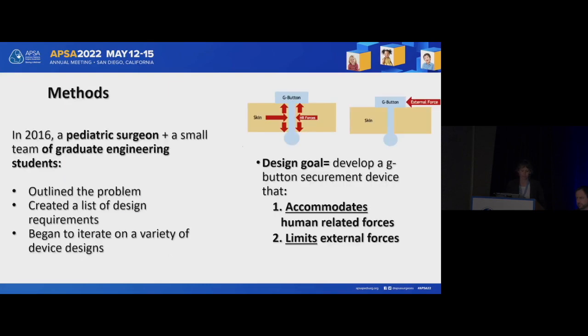We viewed this universal problem as an opportunity for innovation. In 2016, a pediatric surgeon and a small group of graduate engineering students created a team. Together, we outlined the problem, created a list of design requirements, and began to iterate on a variety of device designs.